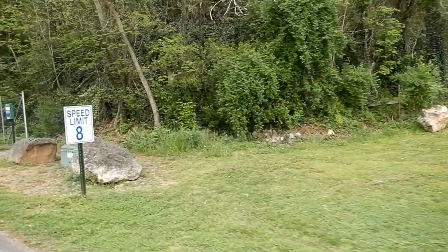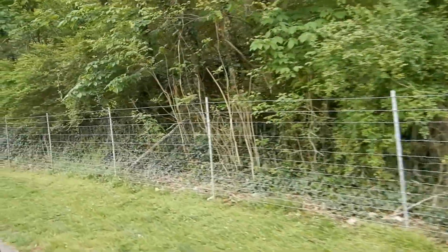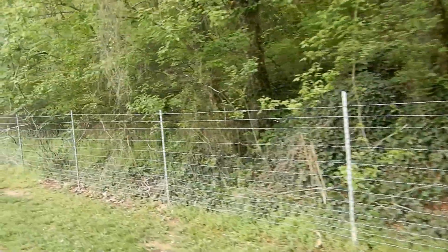On this side, speed limit's 8. 10. Jill's going 10. We all know Jill's a scofflaw.